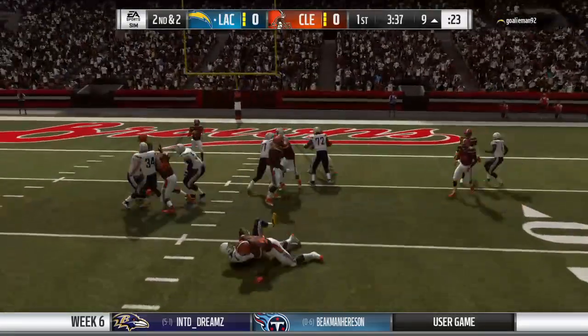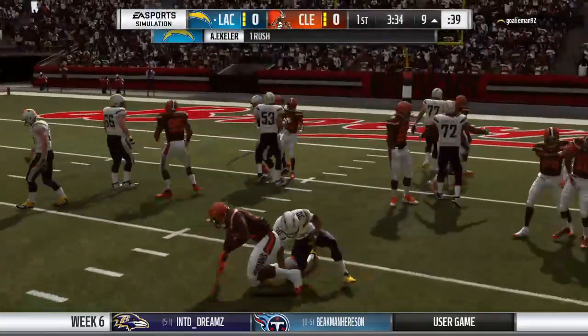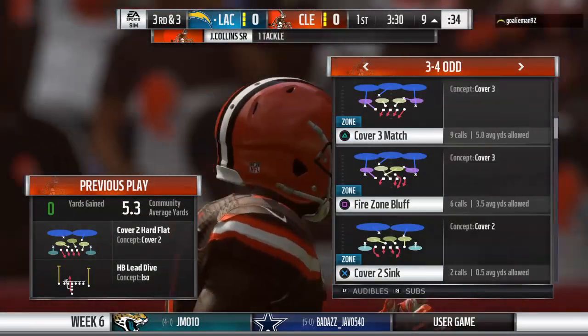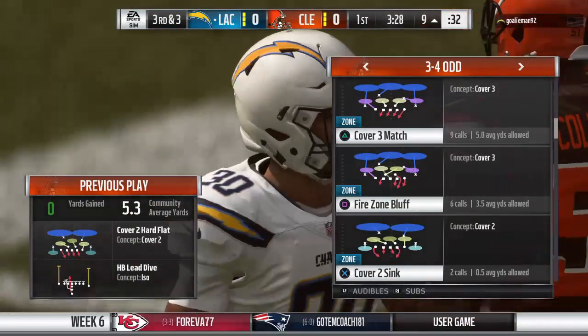And they'll try the ground game here with the running back. And he is met at the line of scrimmage, and he goes down right there. Call it no gain that time as it's going to leave him with a 3rd and about 3 to go.